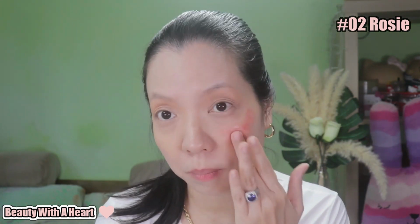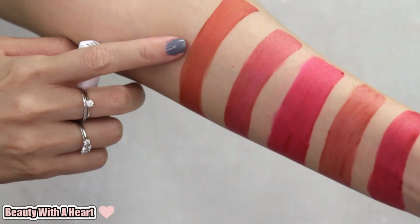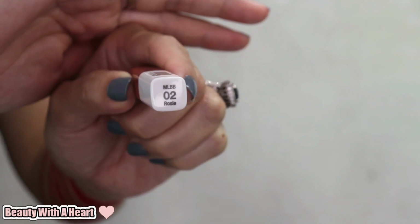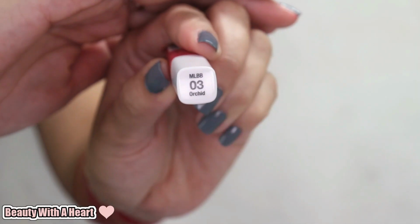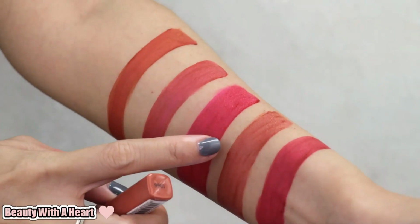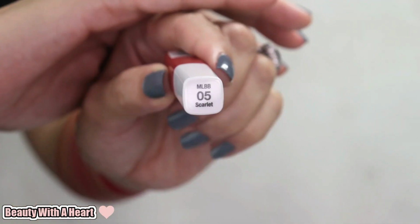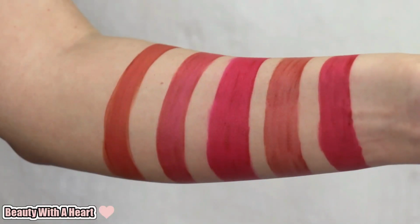There are a total of 5 colors and I bought them all, and I bought extra to use as a blusher. I only use 3 colors as a blusher, which is number 1 autumn, number 2 rosy, and number 4 nude. However, I like to use number 2 rosy and number 4 nude as blusher, as the other colors are too strong for my preference. These lip tints have a sheer base, they are fragrance free and long lasting. However, on the lips, it does taste sweet.